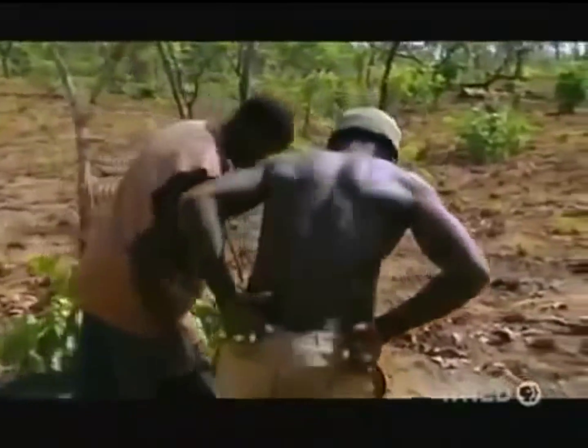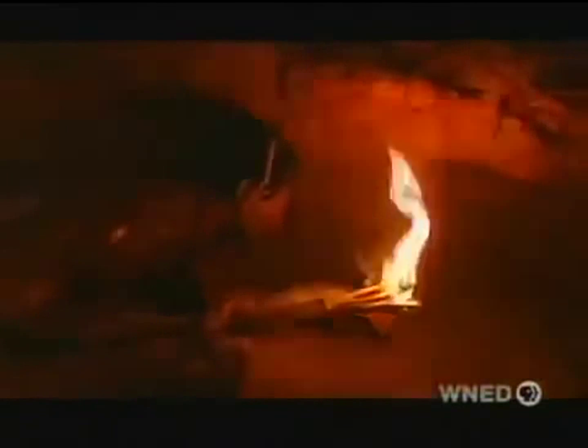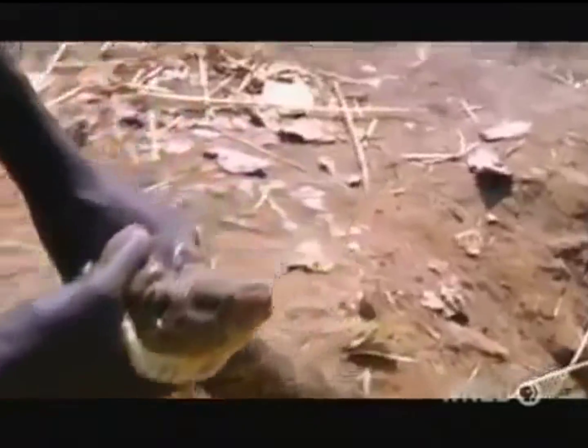Crawling inch by inch on toes and fingers, the hunter moves toward the angry python. His companions keep track of his progress. They may have to rescue him. The heat is stifling. The hunter must squirm back through dust and biting ants, dragging 100 pounds of python. His companions take over.